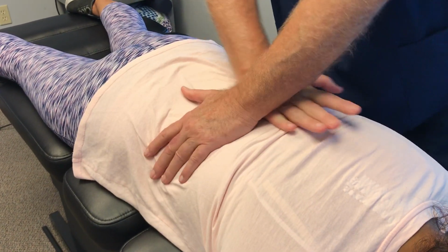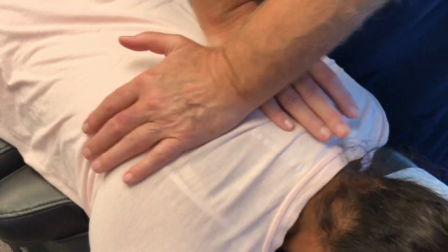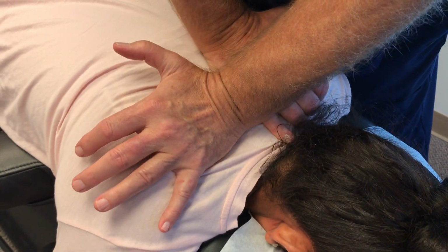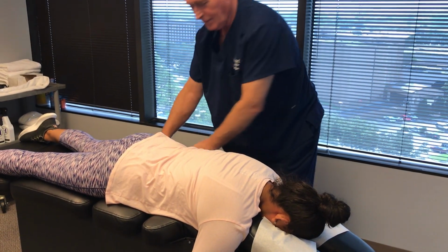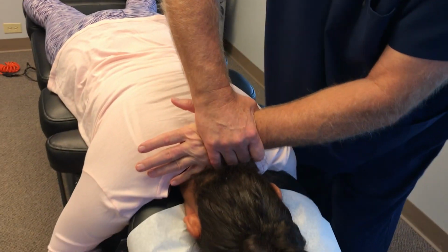An object in motion tends to stay in motion. So when the table drops, it gives me an accelerated shear force. I better quit talking and get mad when I talk during the crack. It's hard for me to quit talking about the benefits of chiropractic care.